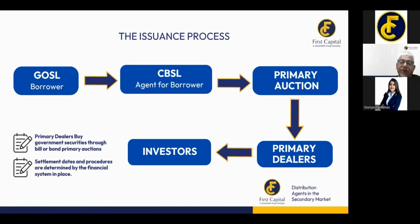At the primary auctions, primary dealers are the only entities with access. All other entities have to channel their primary auction requirements or their bids through primary dealers. And then finally, the primary dealers will distribute to the investors, not only those who come directly to the auction, but also in the secondary market to those who seek to buy these securities after the auction.